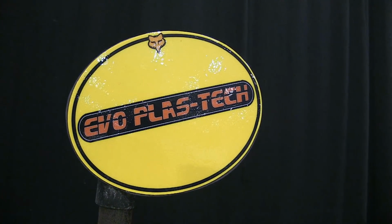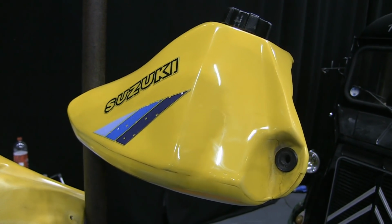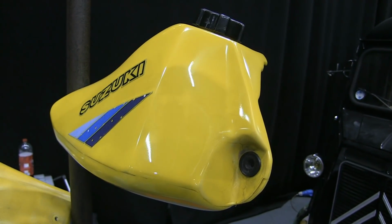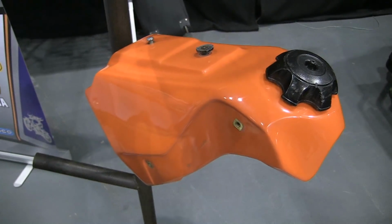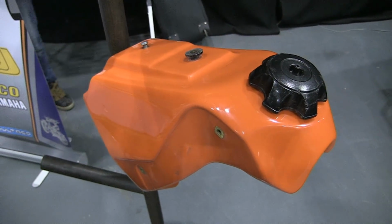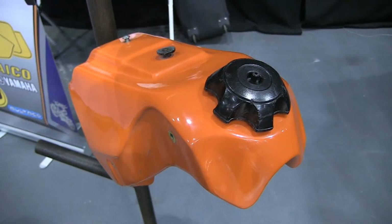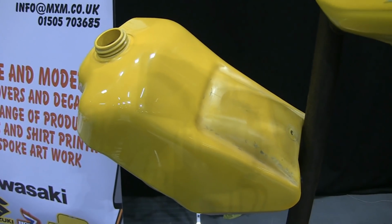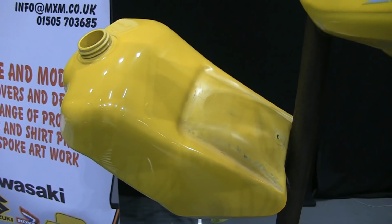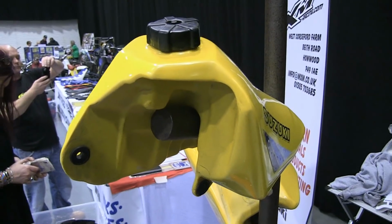Now, these are the Evo Plastic guys who will take your old faded plastic fuel tank and totally refurbish it back to as good as new. So if you would like your old fuel tank put back to as new condition, then just also contact MXM, and I'm sure they will help you out.